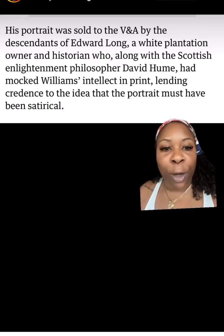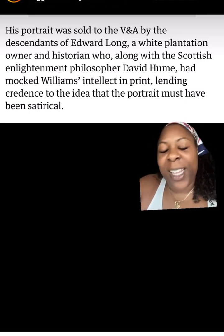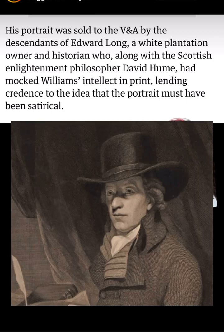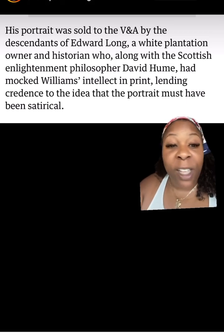How we got to the part where this painting was treated as a mockery, especially with all the information out there about Francis Williams, it ended up in the hands of a white plantation owner and historian, Edward Long, along with a Scottish philosopher, David Hume, who had mocked Williams' intellect in print, lending credence to the idea that the portrait must have been satirical.